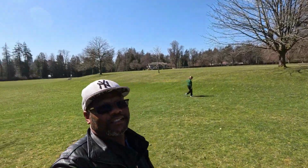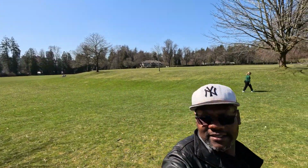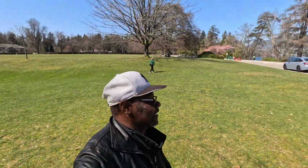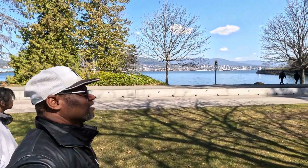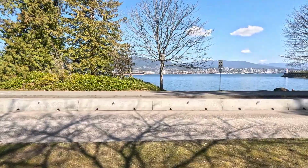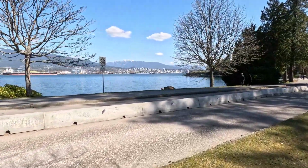Hi folks, I'm here again. I'm here in Stanley Park, Metro Vancouver. As you can see here, look. This is Stanley Park. Very green and nice here. It's not that brown. You see, Stanley Park here. And this is the seawall that people walk on. So we're gonna go over. We'll cross over on the other side on the seawall.